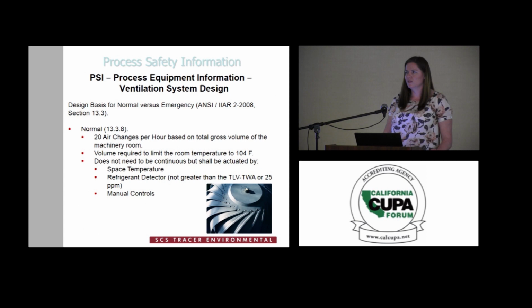Ventilation system. There's two: normal, or continuous fans, most of the time it's continuous, and emergency. So for normal, ventilation fans in the engine room, 20 air changes per hour. The temperature should be at about 104. In the Inland Empire, I see a lot of evaporators they put in the engine room to maintain this temperature if the continuous fan can't do it. It does not need to be continuous, but shall be actuated by temperature, refrigerant detector based on whatever the sensor set point is, and manual controls.